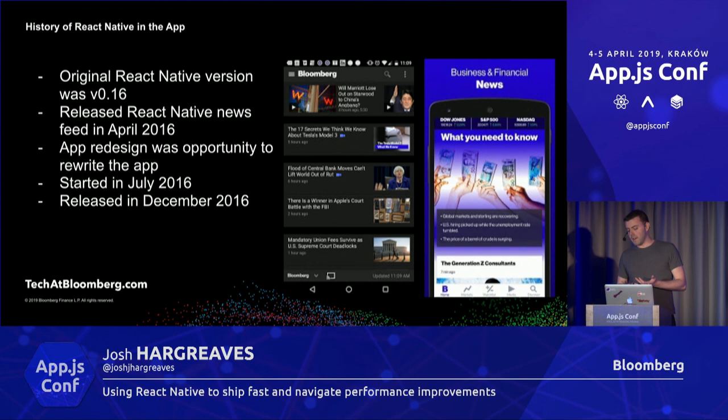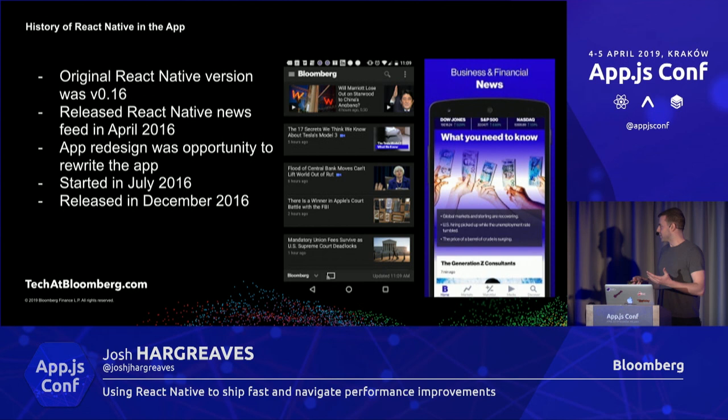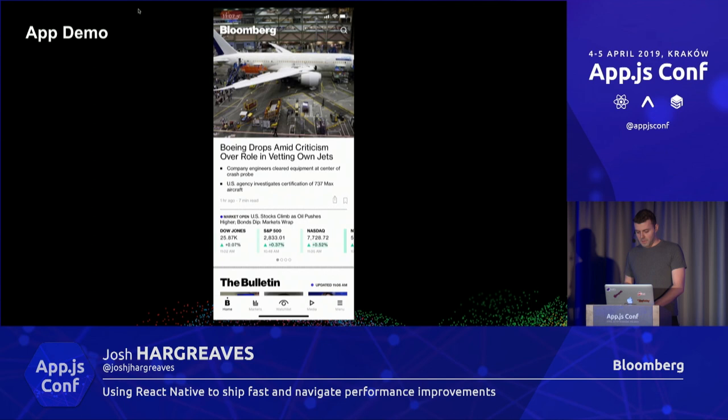And then the version on the right, which is an early version of our React Native app, which you can now see looks better because of iterative design. But the app is the first release that we had on Android for the React Native app. And so I'm just going to do a quick demo here so you can get a feel for the app itself.